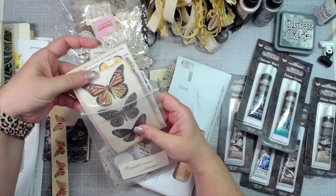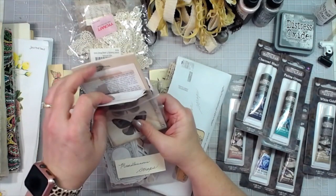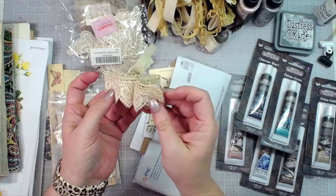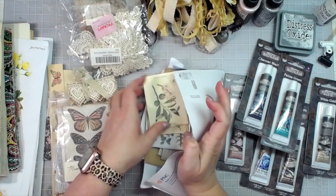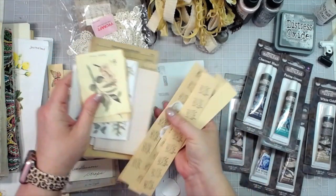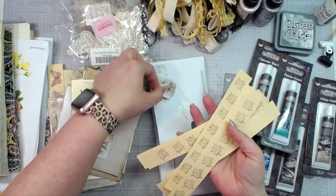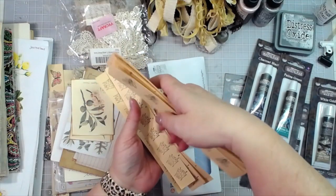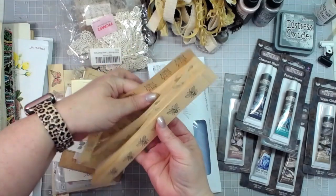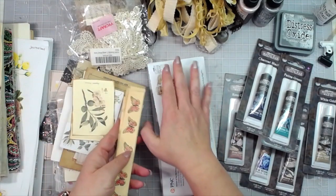Miscellaneous scraps. Look at them. How pretty. All kinds of butterfly and botanical things in there. More trim, and that's that beautiful heart lace trim. And she says miscellaneous scraps. So it looks like they are a person after my own heart, because look at that. It's drawing paper and they've stamped on it, so no little strip of drawing paper has gone unused. Love it. Love, love, love.